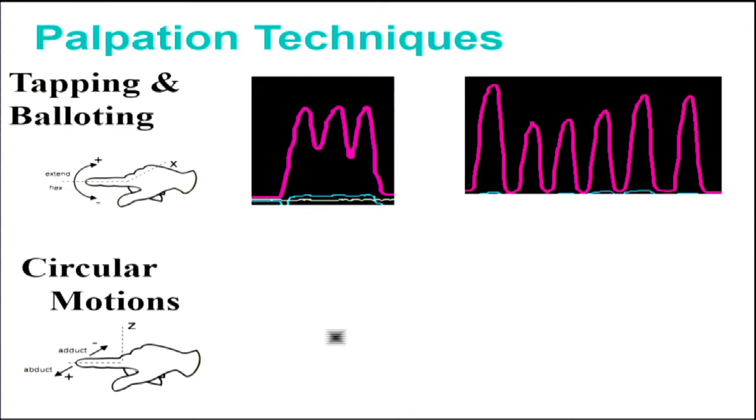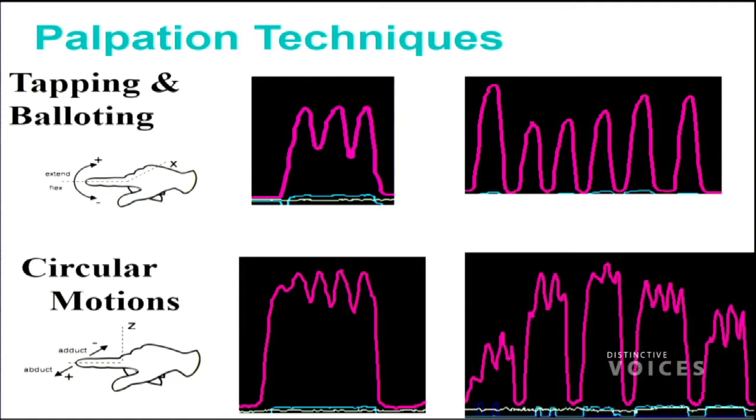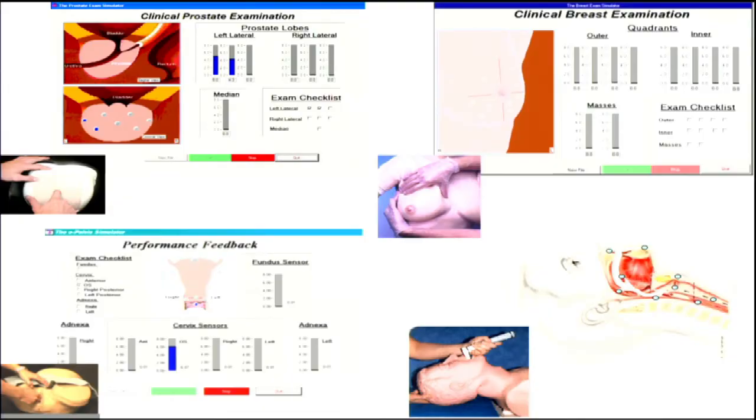Circular and rubbing motions look a little different. And that's what it looks like if you're doing a movement in multiple small areas within a radius. And so that actually really helped me to go back and look at the line graphs and understand what people were doing, what types of palpation techniques they were using.